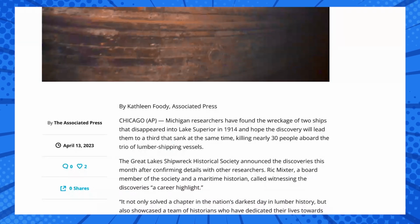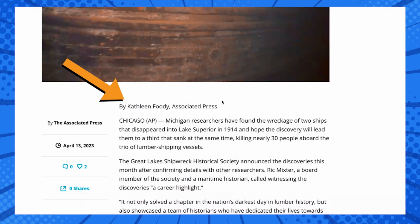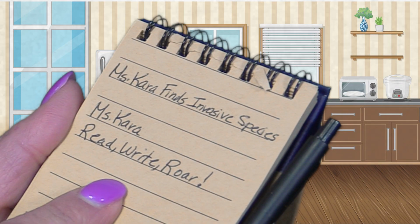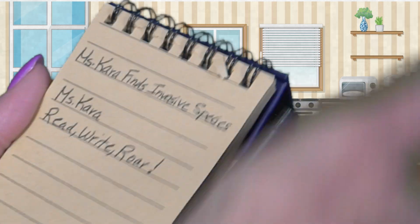Another important text feature of a news article is the writer of it. In journalism, the writer is given a byline. Kathleen Foody of the Associated Press wrote this article and has the byline. My byline is Miss Kara, Rewrite Roar. Scholars, do you still have your paper and pencil nearby? What would your byline be if you were writing a news article?